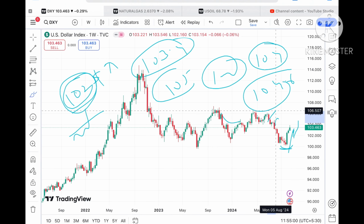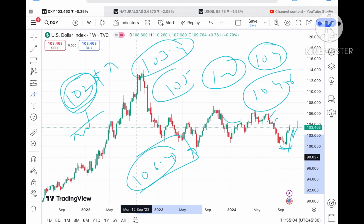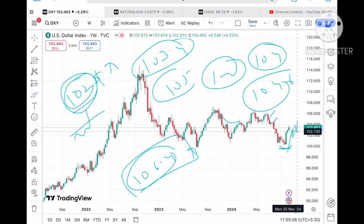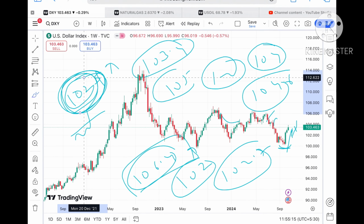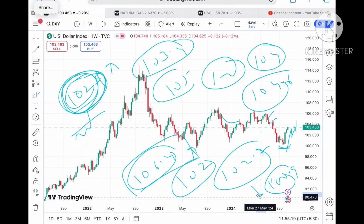Once the price moves over this level, there is a probability of touching 106.4, and then it can go further upside. But if the price doesn't sustain, it can come down towards 102.7, then to a level of 102. Keeping that in mind, if it starts falling below 102, the probability of touching 100.9 will be there, and then a further fall.